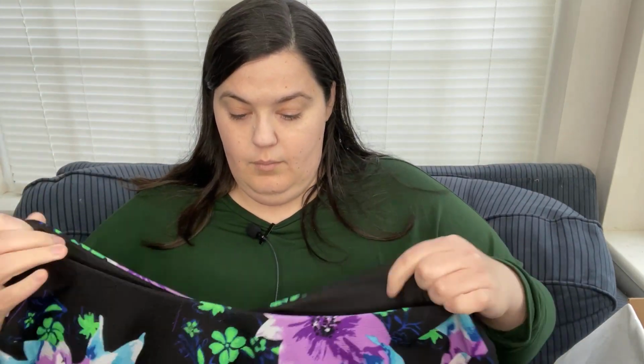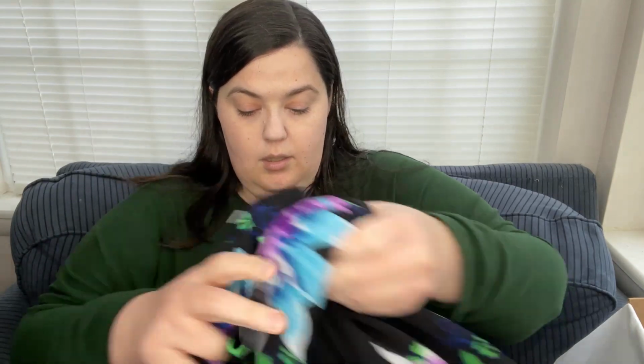Now this is really bold, and sometimes that kind of stuff looks really good on, and sometimes it looks so bad. This has a bit of a high neck too. It actually is higher up in the front than it is in the back. Short sleeves. We got purple, blue, green, white.